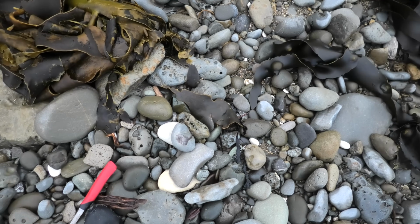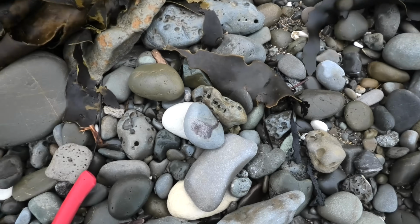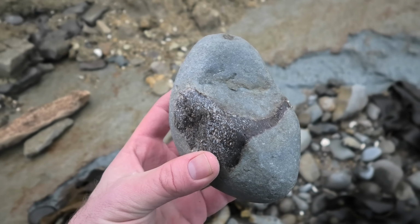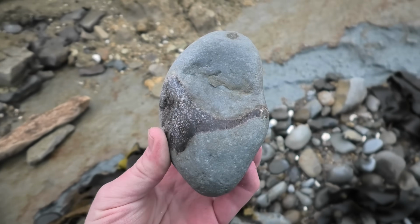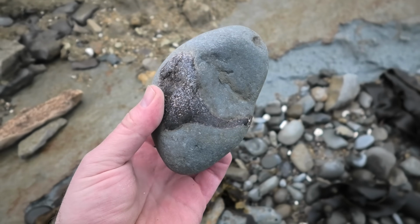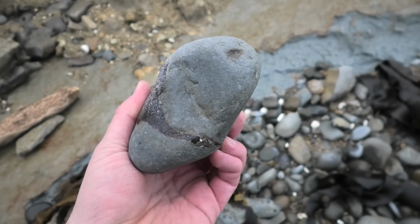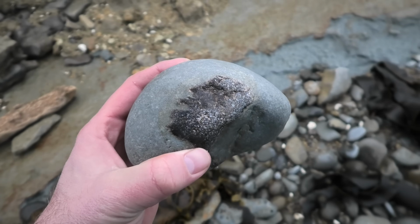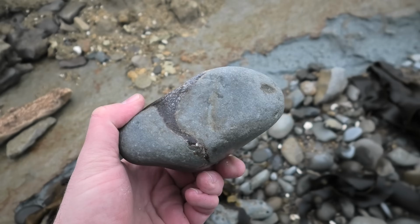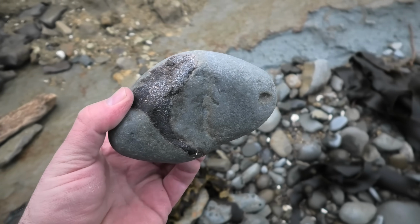See my first fossil of the day. A bit of bone. An unknown piece of bone. Don't know where that fits in on an animal, but that's definitely bone. Nice. At least we're on the board.